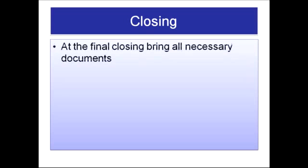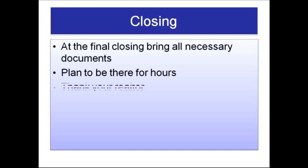Now, at the final closing, bring all necessary documents. You want to bring your ID or your state license, and any documentation that your attorney asks for. These are very important, so bring these documents. Plan to be there for hours. Sorry to tell you, but a closing takes hours. So many documents, so much tax information, so many loan documents that you have to go over. So plan to be there for hours, and bring something to drink, some water, maybe even a sandwich.